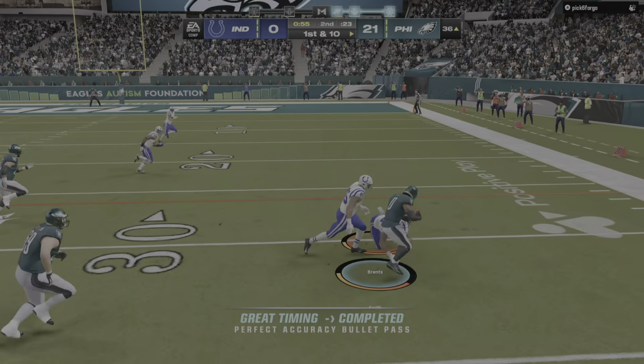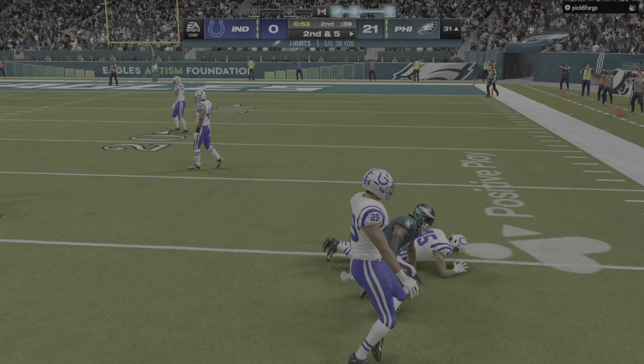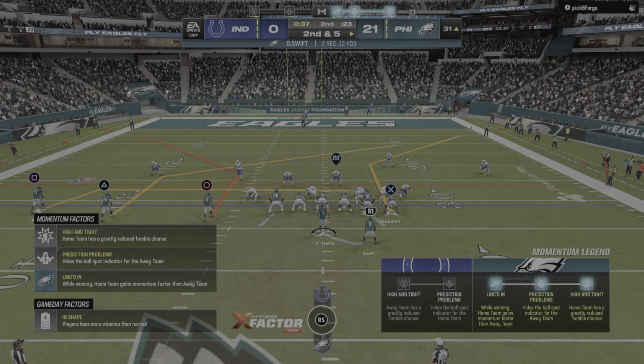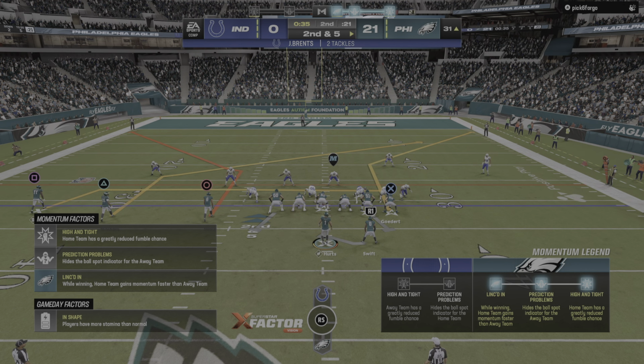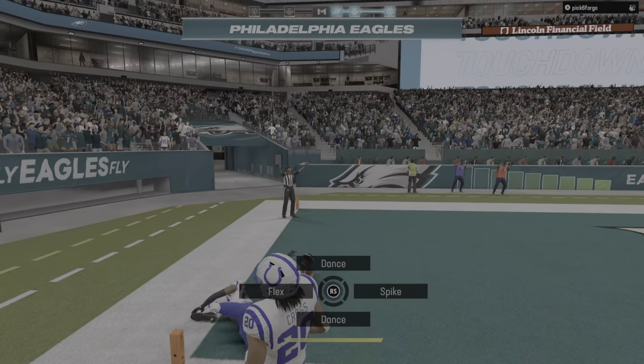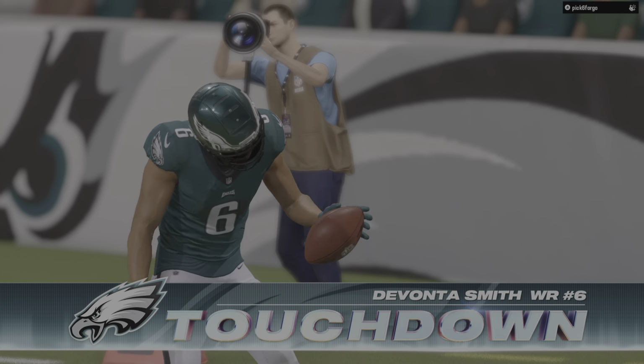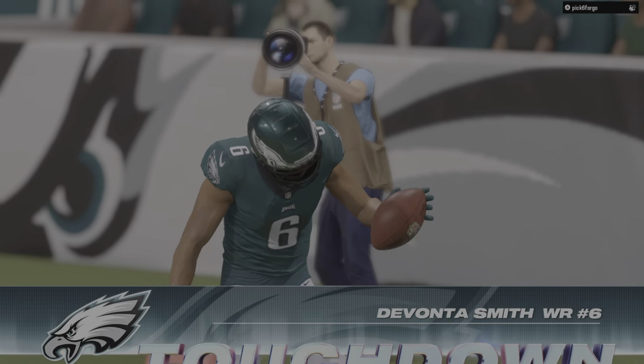They'll try and set up the screen to Swift. And this time not quite to the 30, it'll be down at the 31-yard line. Second and 5 at the 31-yard line. They go play action with Hurts. That's going to be caught. Touchdown, Philadelphia. Devonta Smith, 31 yards. And the Eagles are able to widen their lead here in this first half.